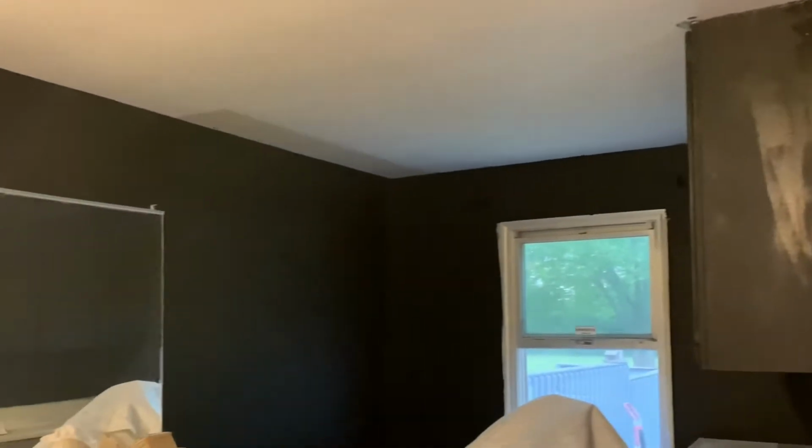I'm really just so excited that I'm repainting my room because I have been talking about repainting my room for a while now. I really wanted to just redo my whole room, honestly. So to paint my room, I was very excited.